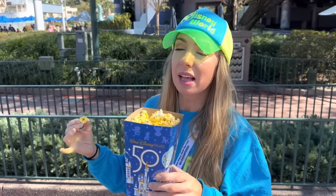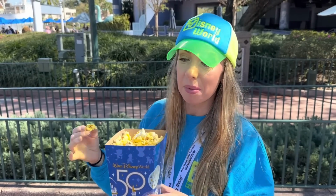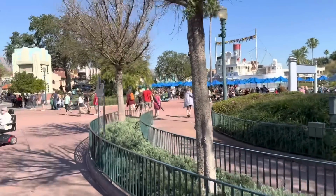But I also have to say, the last time I was at Epcot, I had popcorn at Epcot, and it was amazing. They were all like yellow pieces. It was so good. But this just feels like you need popcorn, right? You're in studios, movies. Yeah, you need some popcorn.